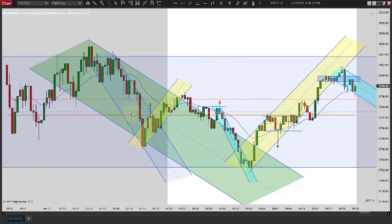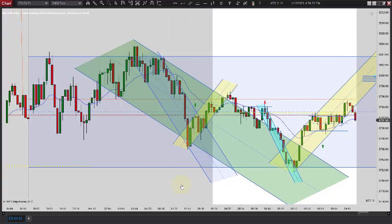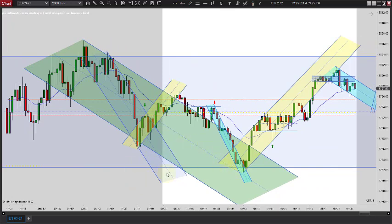So we run down, we bounce here, and we get a close outside and a break right around the midline before we head lower and make a new low here. So you can see that, and that's the point that I ended up drawing my support across, and you can see how the midline kind of worked out perfectly across there, matched up. But anyway, we bounce here, we turn back down.